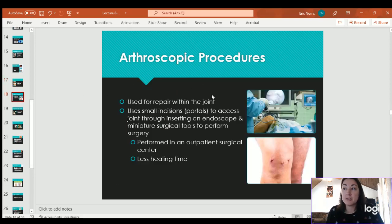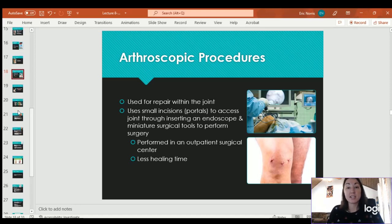With the arthroscopic procedure, they make tiny little incisions, just big enough to place their tools in. Typically they have a camera in one area and a tool in the other, and usually there's at least 3 incisions, sometimes even more, so that they're looking at a TV screen and watching where they are so they know exactly where to go and how to proceed with the surgery. So it's very small incisions. They place an endoscope and many surgical tools in those incisions. It can be done in an outpatient surgery center, and there's a lot shorter healing time, less pain, and less likelihood of infection. But it is a little difficult. There are certain surgeries that cannot be done that way.